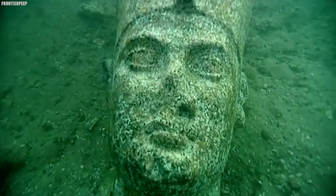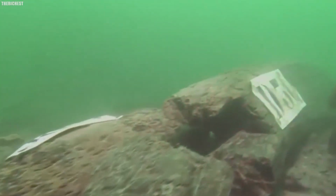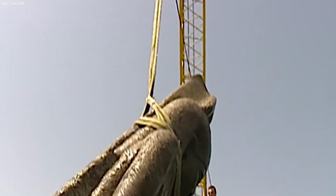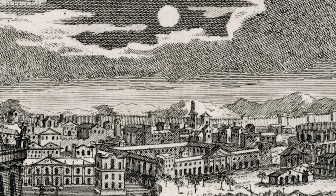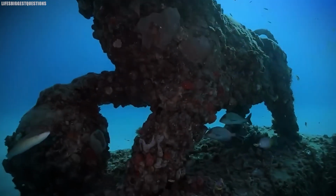The ongoing excavations in Heraklion challenge our understanding of ancient civilizations, showcasing the deep connections among them through trade, religion, and culture. The artifacts and structures found beneath the Mediterranean waters are a representation of the city's importance in the ancient world, painting a clear picture of its splendor and the lives of its inhabitants.